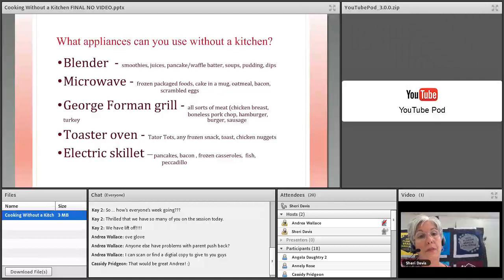Breakfast. The George Foreman grill: anything, chicken breast, boneless pork chops, hamburgers, sausage. I like the Johnsonville sausage. We made the sweet sausage before the Christmas break in my classroom. Kids loved it. They didn't even know there was a dinner type of sausage; they just thought there was only breakfast sausage. We brought in hot dog rolls and mustard and ketchup and everything, and we made them on the George Foreman grill. Everything cooks faster on the George Foreman grill.